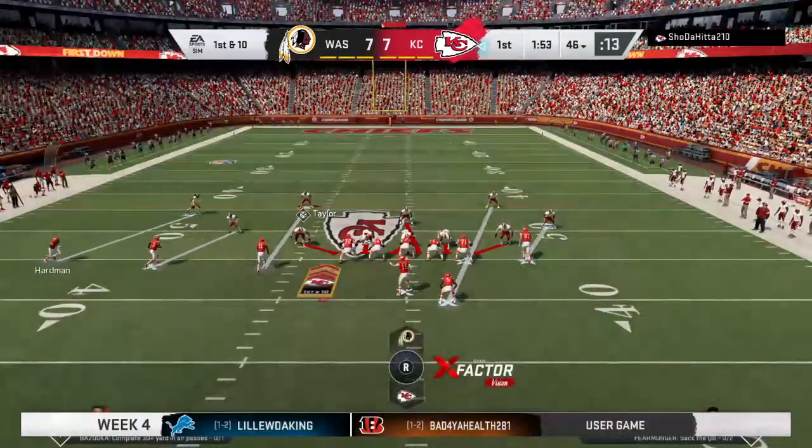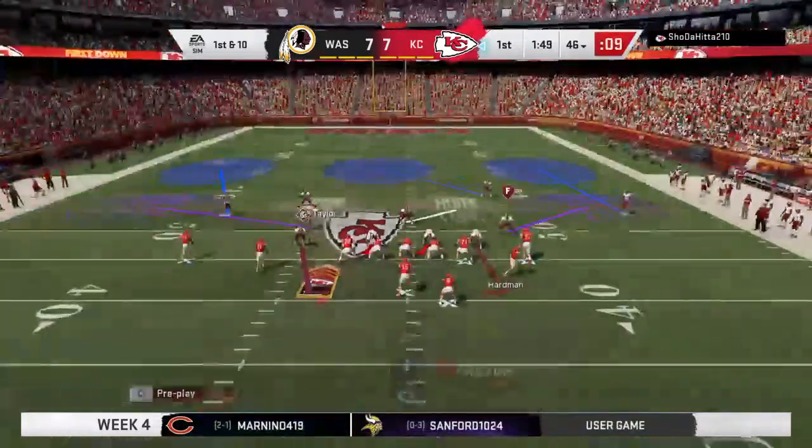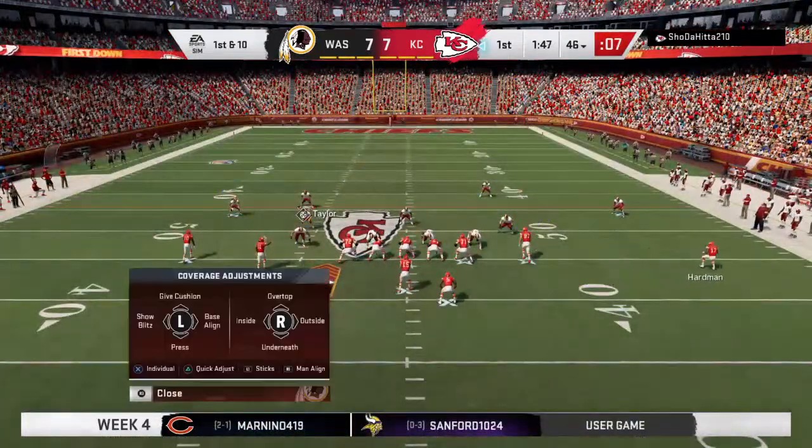Switch it. Come on, switch it. Patch it. Chopper. Hey, 57. Charlie.